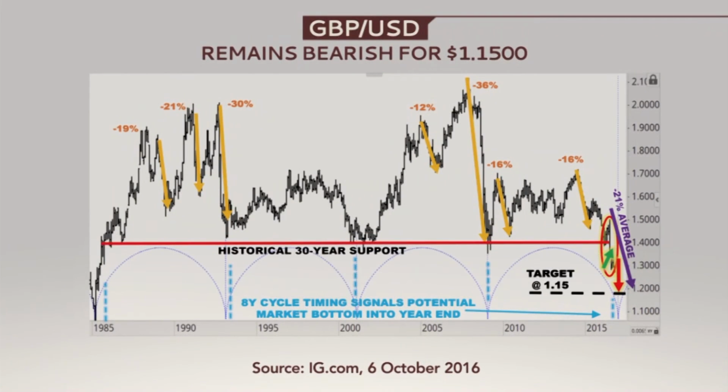And that suggests further downside, but further downside with a bottoming phase into the end of this year, early next year. Your last chart, you overlay average price swings. How does this work? Yes, well, this is very important to see how historical patterns have fared on average over the last 30 years. And it shows that each of the largest price swings on cable have yielded an average drawdown risk of around 21%.